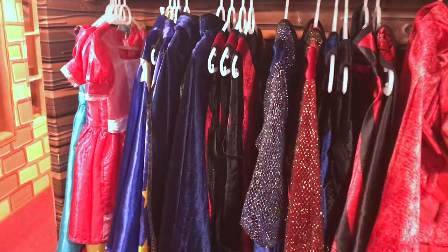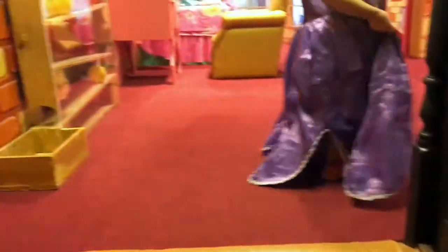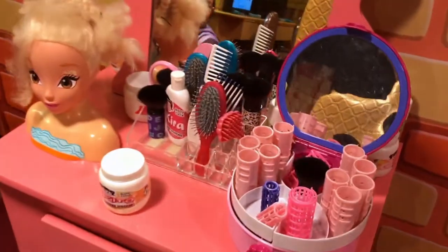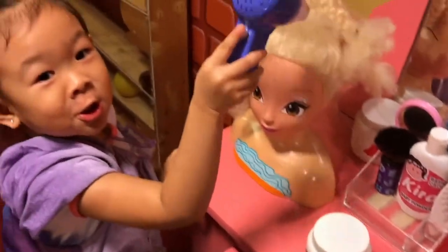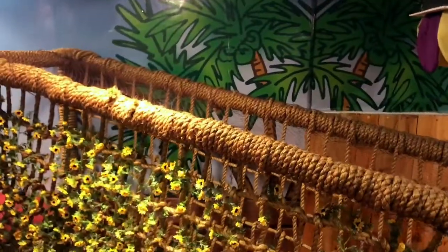Nila dito is 450, that's all day na, and make sure you bring your own sock. They also have a second floor. And they also have a slide. Look, oh, wee!